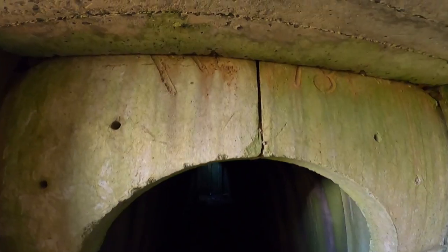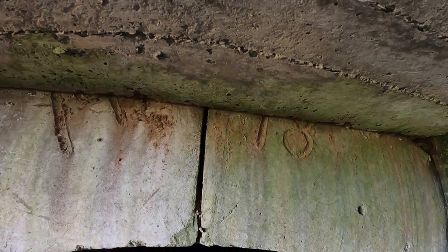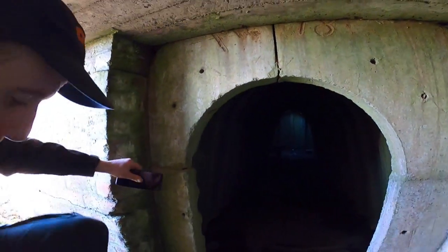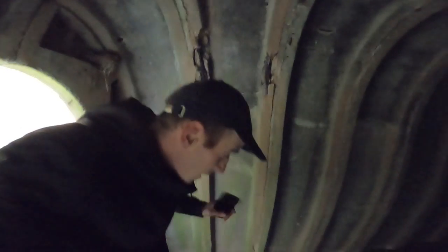So this is something I've noticed with these bunkers before, like at the old World War II section at Edzell. The numbers are on the stone, and that's from the way they were built. Each bit was numbered so you knew exactly where it went. Some people make the mistake of thinking that's the year. No way, look at this, folks.